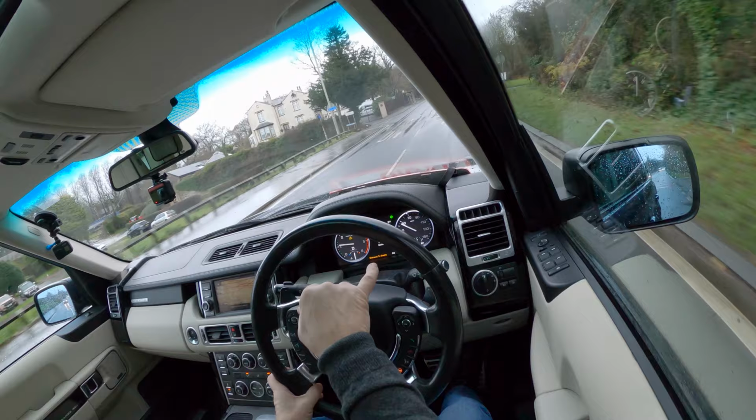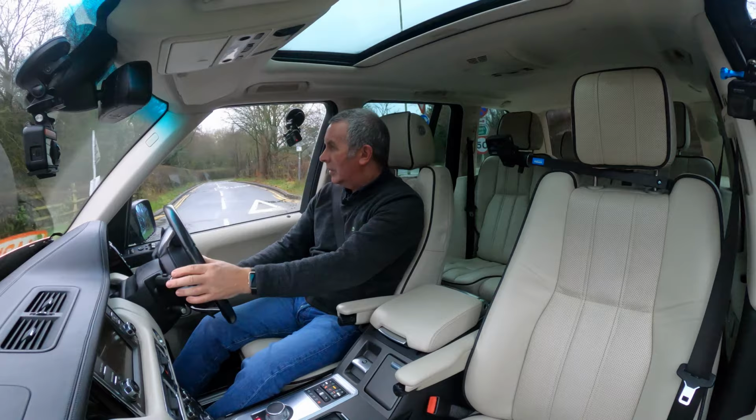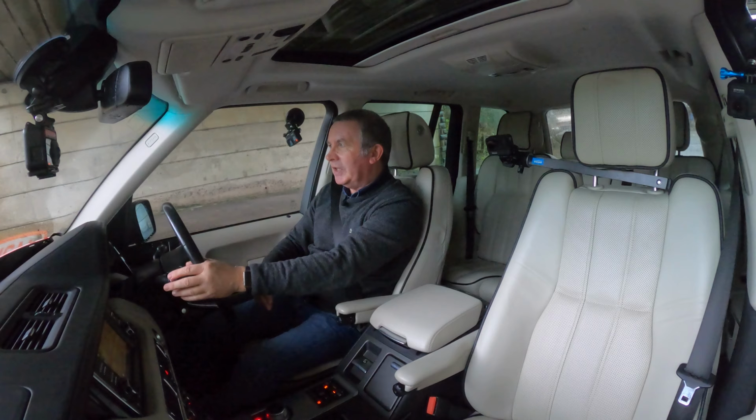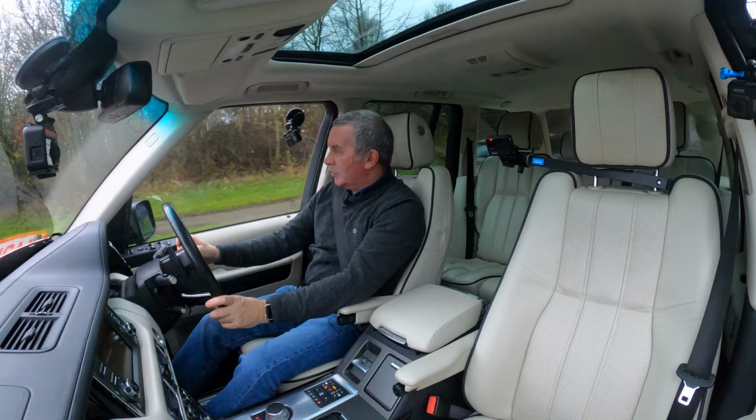You can hear the indicator. I'll just get around the corner so I don't confuse anybody. We'll just do it here. Turn that off. If I indicate there, that's right, that's left. You can hear the left indicator is going slower than the right. That indicates to me that there's a bulb gone as well. So it sounds like there's a bulb gone in the indicator. I need to report and get sorted. And here we go.